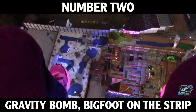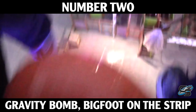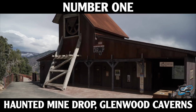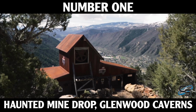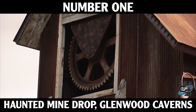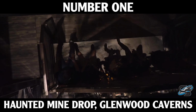It is a wild sensation, but it is not as good as the number 1 pick, which I am very confident is the greatest drop tower ever built. It is Haunted Mine Drop at Glenwood Caverns Adventure Park in Glenwood Springs, Colorado. So take Gravity Bomb or those other Stan Checkett's drop towers that I talked about, except put this one underground and surround it with theming.